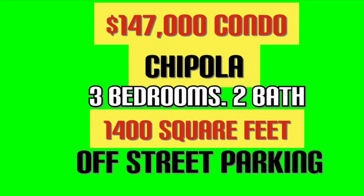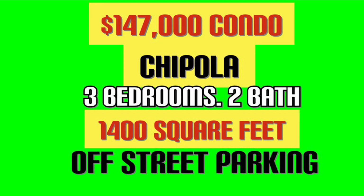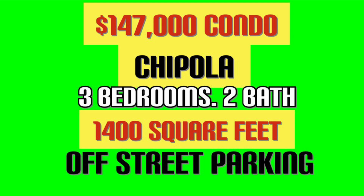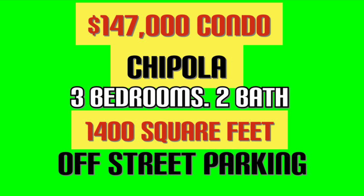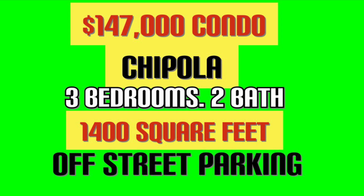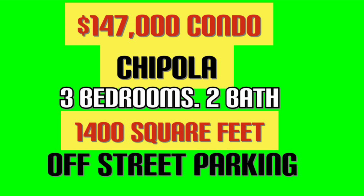Well, look at this unit here, a $147,000 condo, conveniently located in Chapala, more in the central area, convenient to all of the restaurants and buses. There is off-street parking, 3-bedroom, 2-bath, 1,400 square feet.